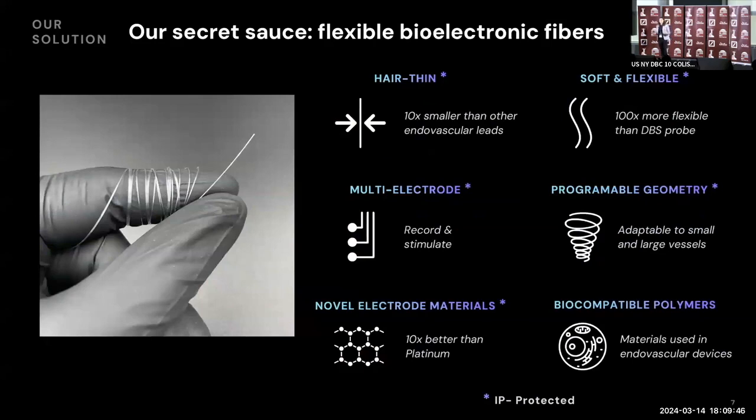To make this possible, our team has developed flexible, multi-material bioelectronic fibers that are as small as a human hair. I'm actually holding one right now. You might not be able to see it. That's kind of the point. This device is flexible and contains multiple microelectrodes for recording and stimulating in the brain.